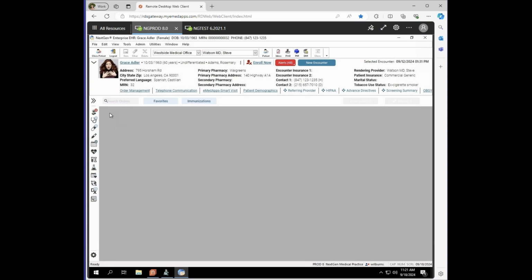For your providers that you have on staff today, that may be a pretty big impact to their workflow because they're very used to going to the right-hand side of the screen, launching your encounter, and now all of those functionalities will be on the left-hand side of the screen.